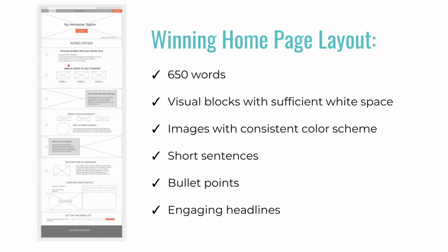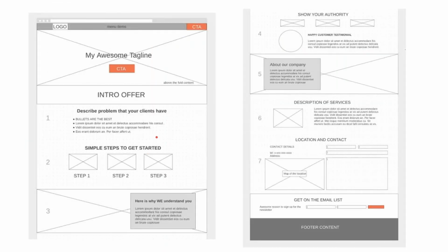So I created a little wireframe, kind of an example of what a good homepage would look like, and I'm just gonna make it a little larger for you. So we focused on this whole part. This is our above the fold content. This is our hero with a Z pattern here.